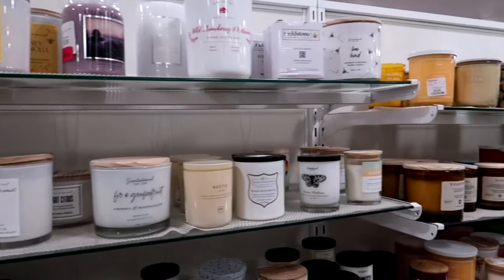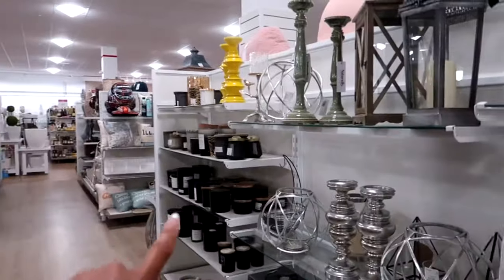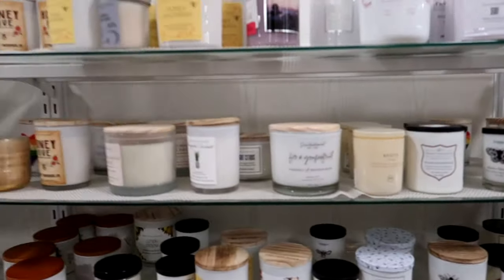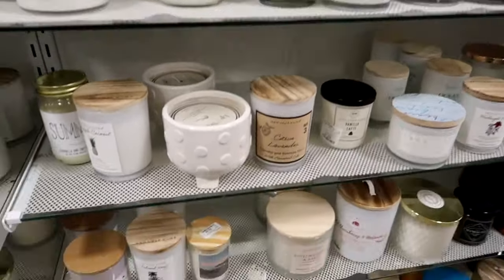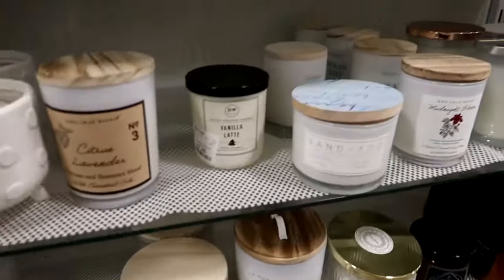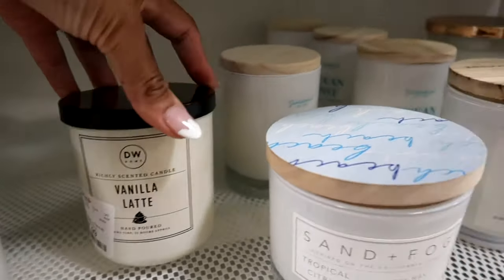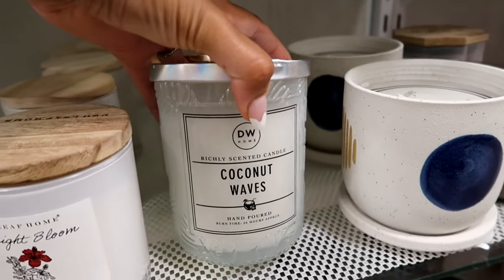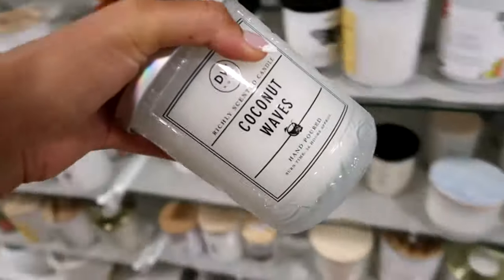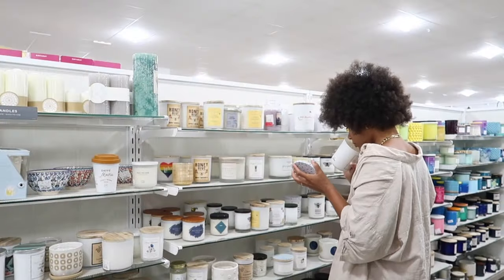Homegoods keeps all of their candles color coordinated. These are white, these are colorful, blue and black, and I typically gravitate towards the white ones first because that's our aesthetic in our house. And I always try to get the DW candles because I feel like these are the strongest ones, so I'm gonna pick out a couple of these. This one looks like it'll smell good. I love their coconut, so I'm gonna put this one in there. I guess I should probably smell it first, but I think it will smell pretty good.